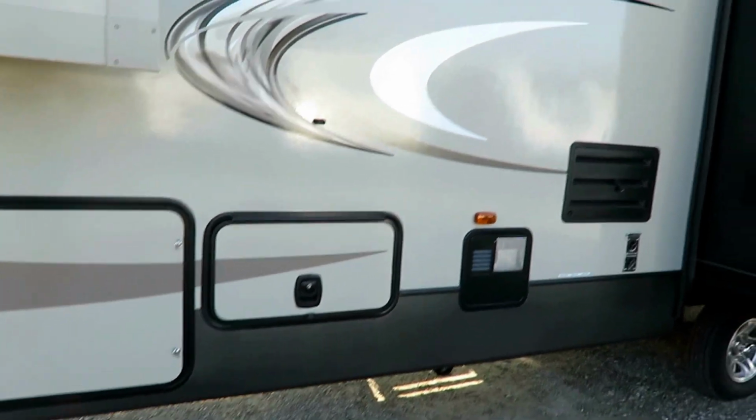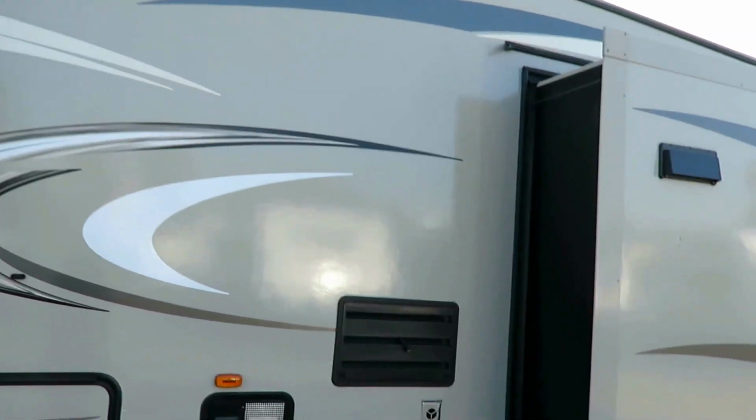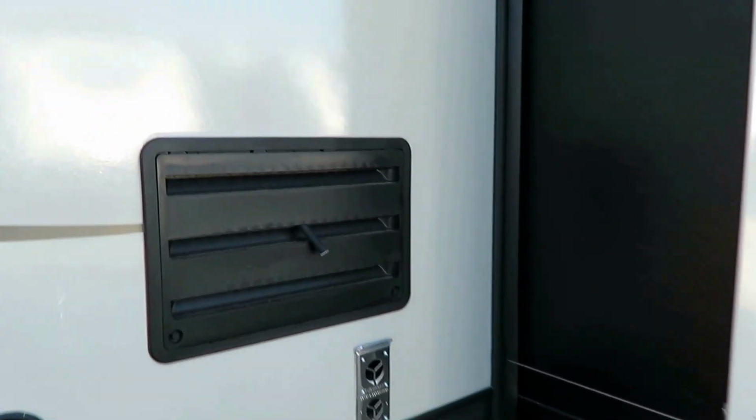We've got a fully enclosed, forced air heated, insulated underbelly, insulated slides, insulated roof. Very fair insulation package on what would be, I guess, considered in an ultralight fifth wheel category.